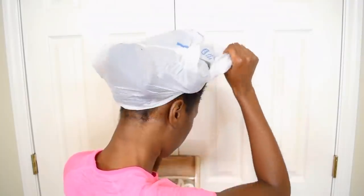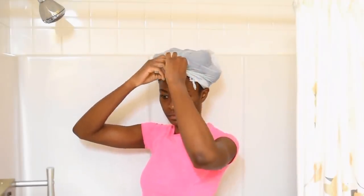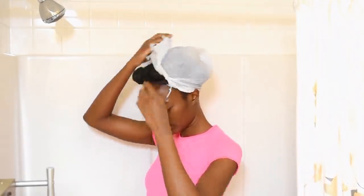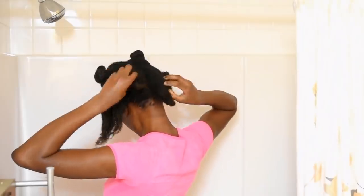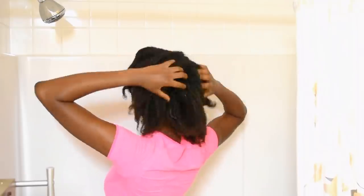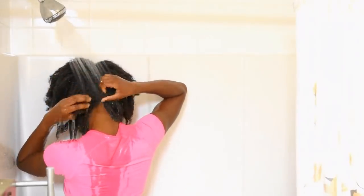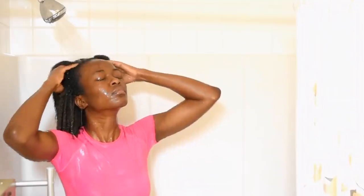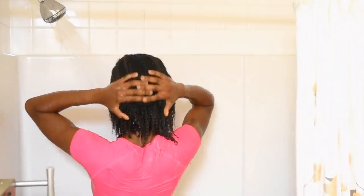So what I did next was cover my hair with a plastic bag. 4 hours later, I hopped in the shower to wash everything out. So I'm removing my bantu knots and rinsing my hair out. The Chebe treatment, because of the oil, is going to be a little bit more challenging to rinse out, but just take your time, do it in sections, make sure you're separating and making sure that your hair is actually clean. This will take a lot longer than your normal rinsing.